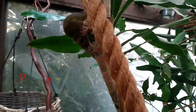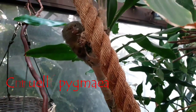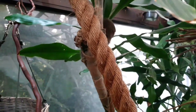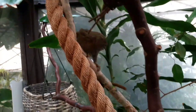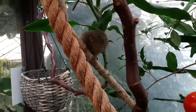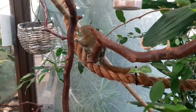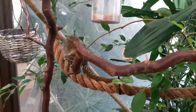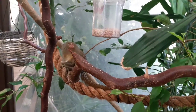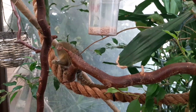Okay, so here we have the Pygmy marmoset, or Cebuella pygmaea. These guys are quite special for being the world's smallest monkey. Not the world's smallest primate, but the smallest monkey. They're so small that they'll happily fit in the palm of your hand. This one we're looking at is a fully grown adult, and they only weigh around 100 grams. So they're very, very light.